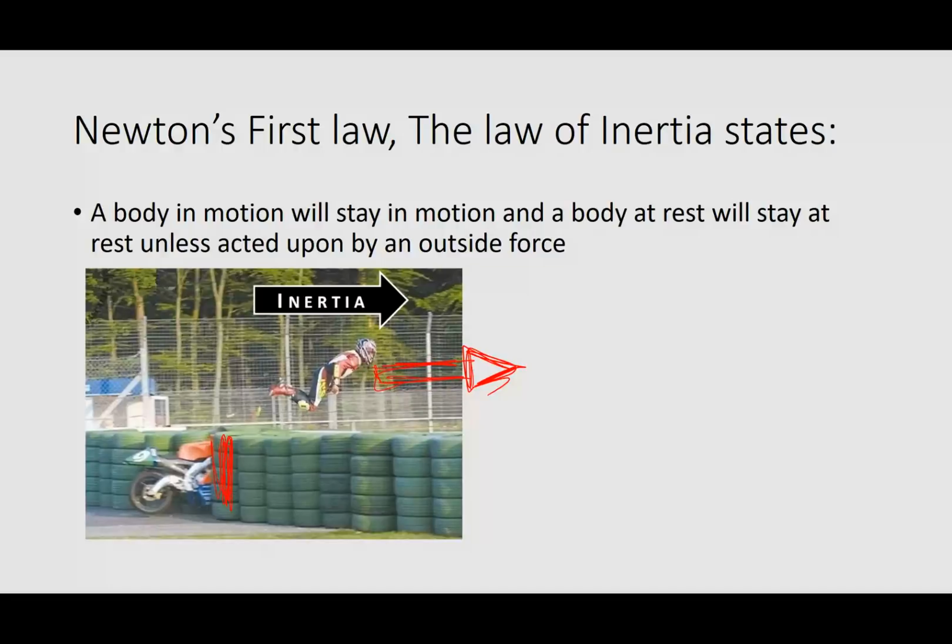That is Newton's first law. There's lots of ways that we're going to apply this through free body diagrams and other examples. But basically, the more mass you have, the more inertia you have. Mass is analogous to inertia.